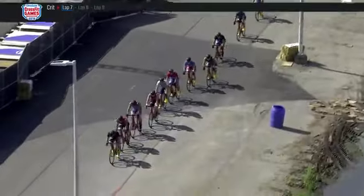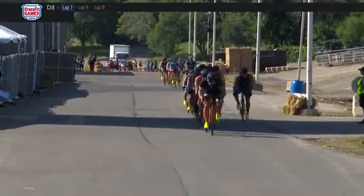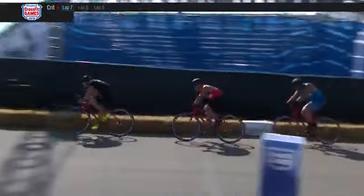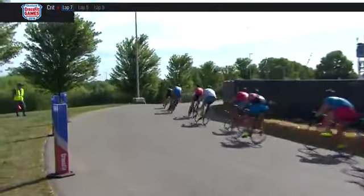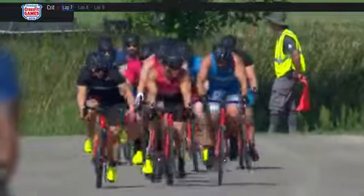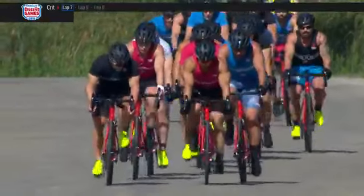Noah Ohlsen had a pedal pop off of his bike. So a lot of things happening beyond these athletes' control that they just have to find a way to deal with. And Ohlsen now will try to work his way back up into the pack, as Adrian Moonweiler is back in front as we close out lap number 7, and now he's waving someone else to the front. And it looks like Frederick Gideus will take his turn leading the pack.